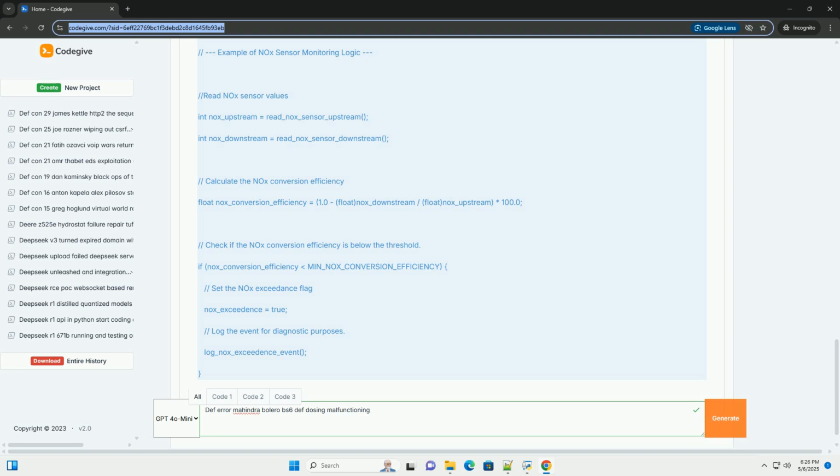Explanation. Sensor inputs: the code reads simulated sensor values, DEF level, exhaust temperature, NOx levels. In a real system, these values would come from actual sensor readings. Control logic: the code implements simplified control logic to determine the DEF flow rate based on exhaust temperature and NOx levels. Warning and activation: the code generates a warning if the DEF level is low and activates the DEF pump and injector if DEF injection is required.